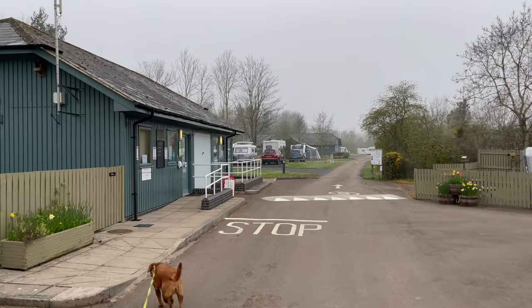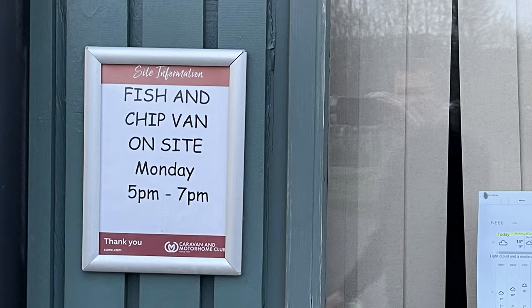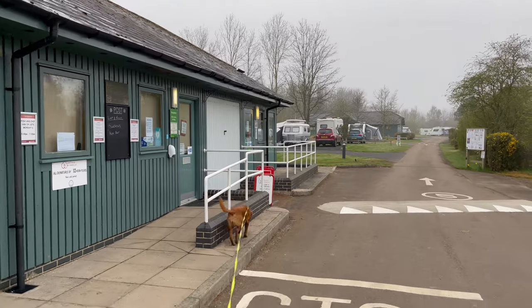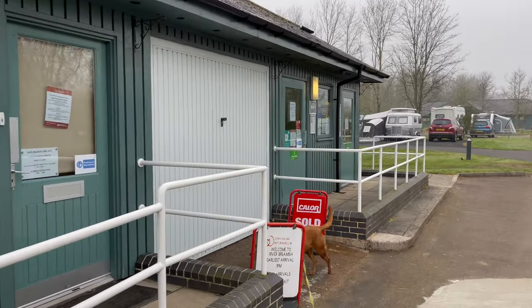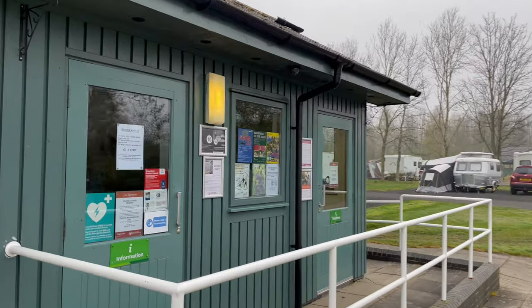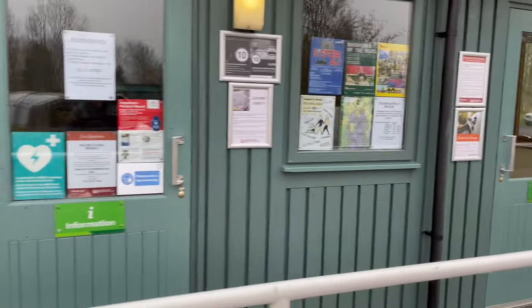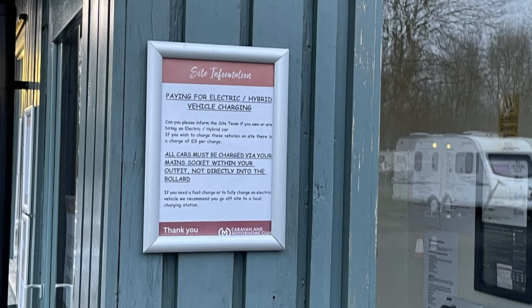The reception building where you check in on arrival. There's a fish and chip van, 5 till 7 on a Monday. There's also an information room, just so we come along here. And there's a telephone room, but there was a sign on saying it was out of order. There was also some information around charging your electric or hybrid vehicle.